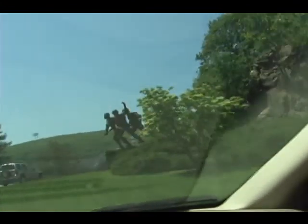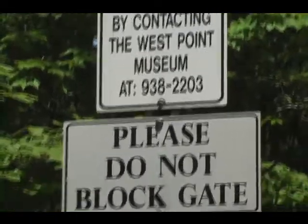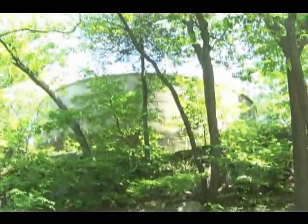Cadet Chapel. Great view of Michie Stadium. Beautiful day. Okay, first day Fort Putnam is open. Looks like this is what we're seeing up here, to walk around.